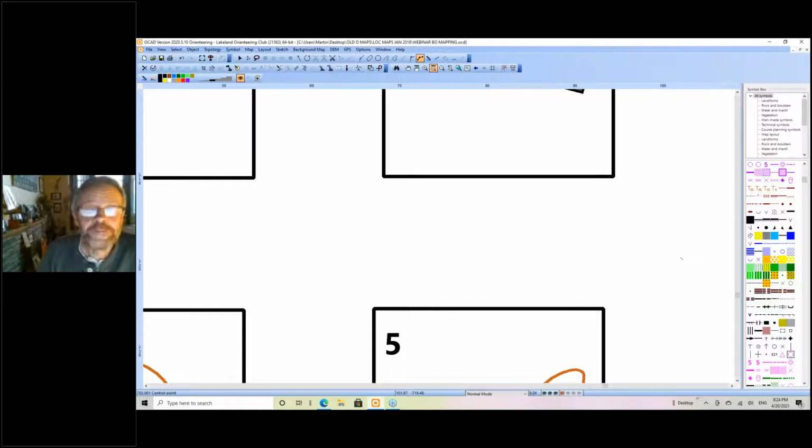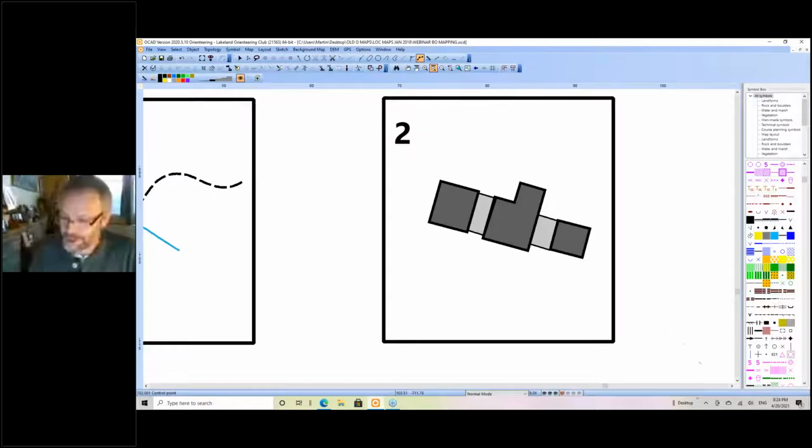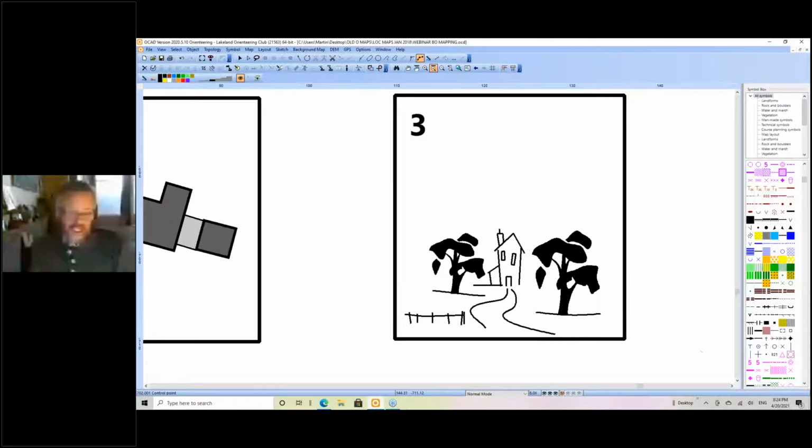Right, it's coming back again. There we go. So I hope that was all right. Finally, 20 seconds to draw that, and you can have a look at it at the same time. Okay.